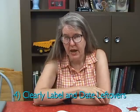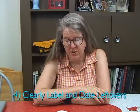The fourth rule of zero food waste is clearly label and date your leftovers. How many times do you get into the refrigerator and go, those beans, I wonder how long they've been in there? Okay, it's happened to us more than once.